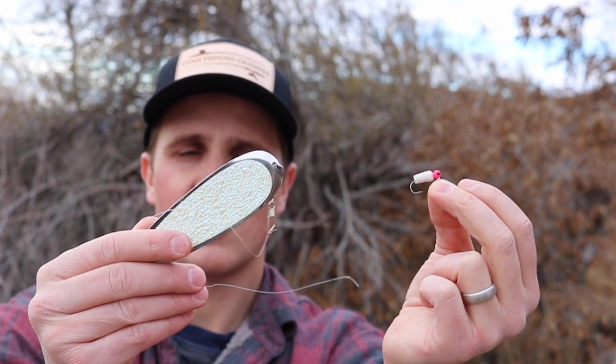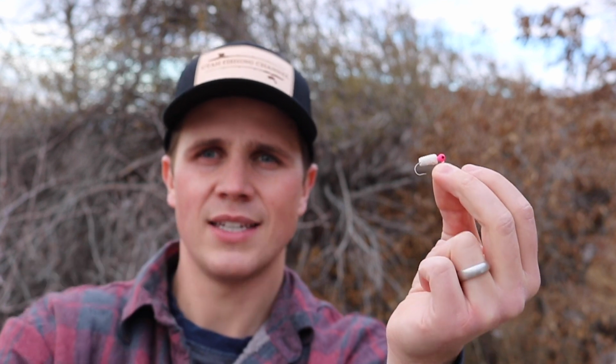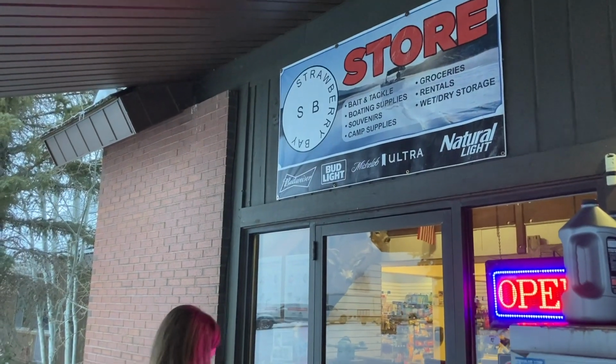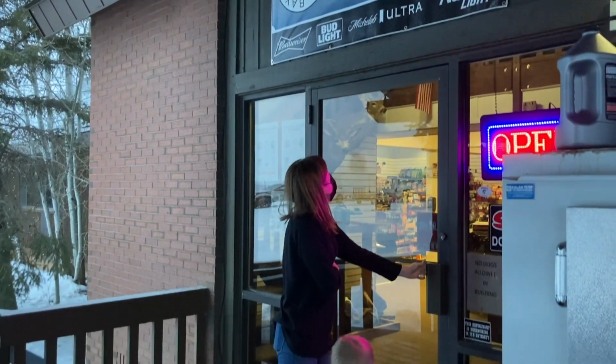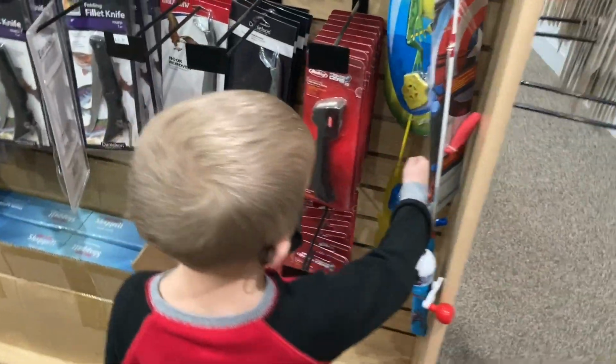So I tied one of these glow-in-the-dark flashers on, and about 18 to 24 inches below that I tied this little jig and tipped it with a worm or some power bait, and I decided to go out and try my luck with this new technique. The only problem was I didn't have any flashers with me, but thankfully the store at Strawberry Bay had some flashers there. In fact, I was actually really surprised to see how much they had there at the store.